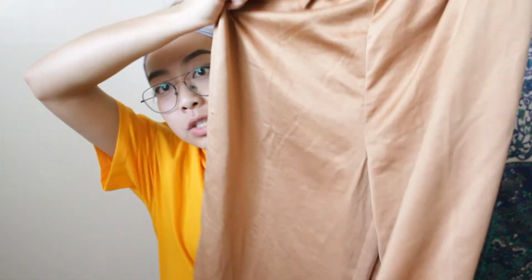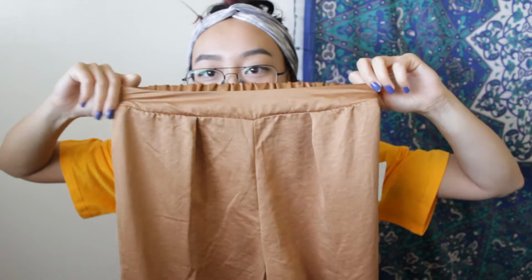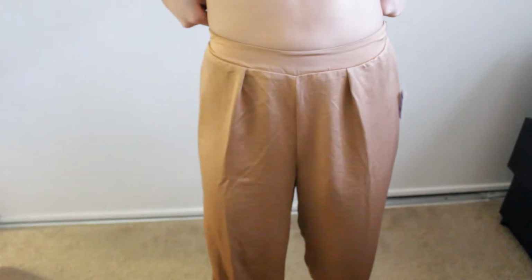On to Charlotte Russe. I'm having my 18th birthday party tomorrow, actually. So I wanted to find an outfit. I got some cute pants. Oh, they're just like flowy pants. They kind of have a silky shine to them. They look gross on camera. I'll do a try-on. Yeah, they just go straight.